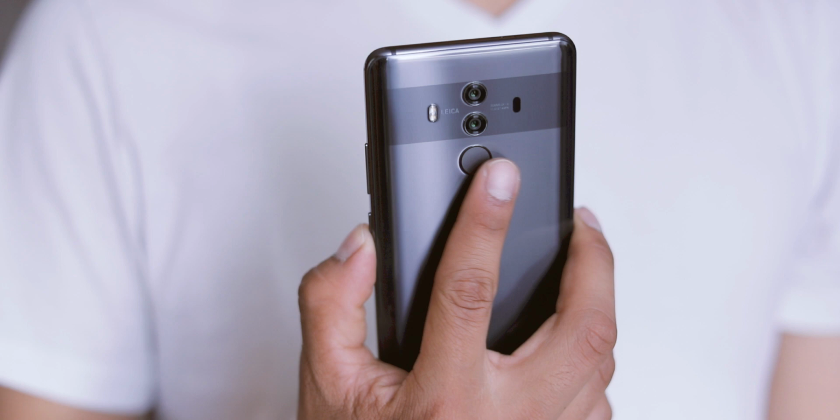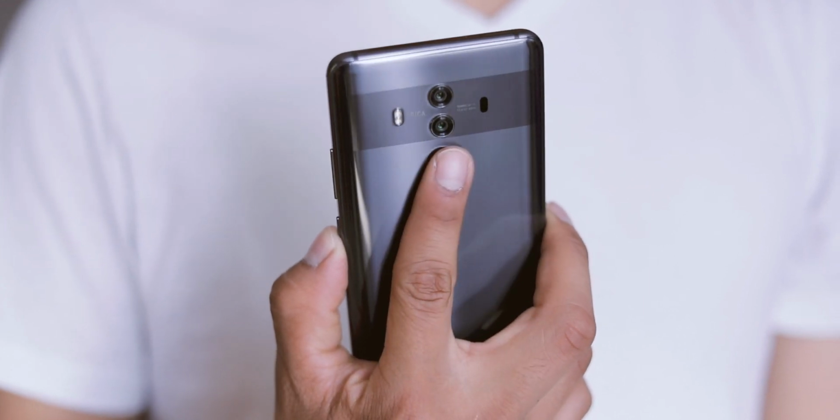Now I also like the way the fingerprint reader is on the back of this phone. It's actually a very nice spot, so I can just reach over with my finger and boom, unlock it. It literally takes seconds just to unlock your phone. It's actually a very fast fingerprint reader.